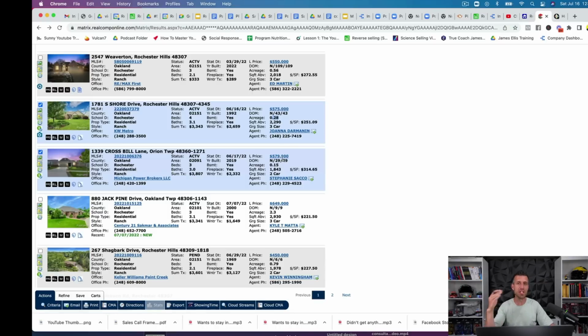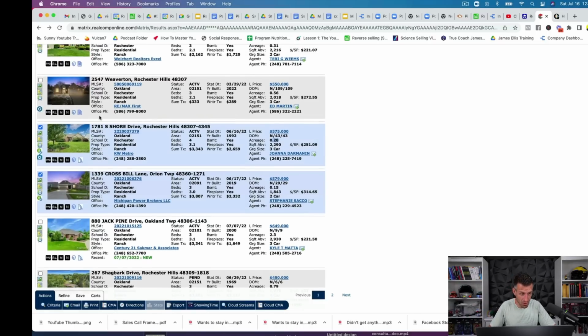So already, just based off of the actives, and yes, I place a heavy emphasis on actives because it's what's happening already. I'm going to look at the pendings and the solds in a second, but if I were to hit the market today, these are the competition that the buyers are looking at. So for me, I absolutely have to take these into consideration. All right, so let me just look at a couple more of these.